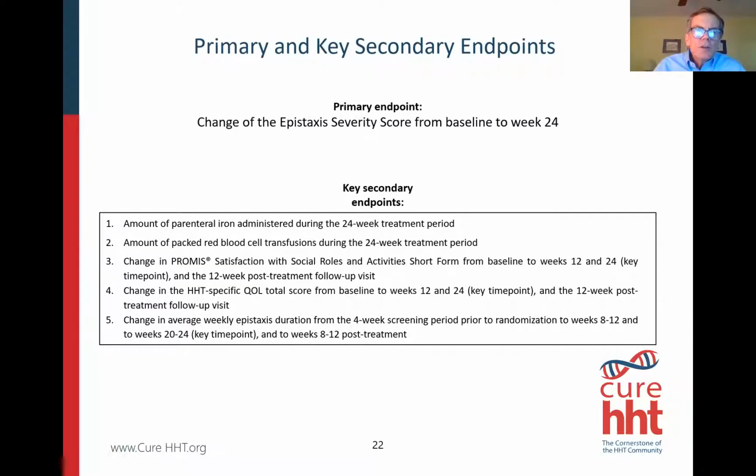And now, as I mentioned, these are our primary and key secondary endpoints. So our primary endpoint, as I've already discussed, is a change of the epistaxis severity score from baseline to week 24. We want to see that score drop. We want to know how much it does drop. And then we have other endpoints, we call them secondary endpoints. These are important endpoints, though not as important as the primary.